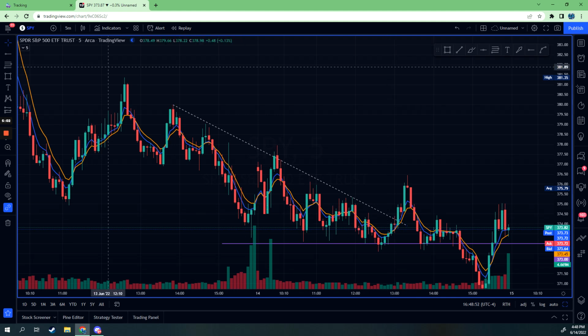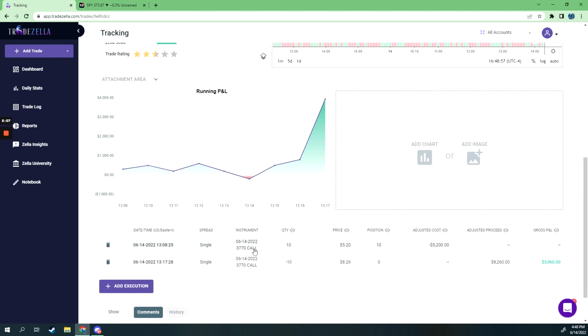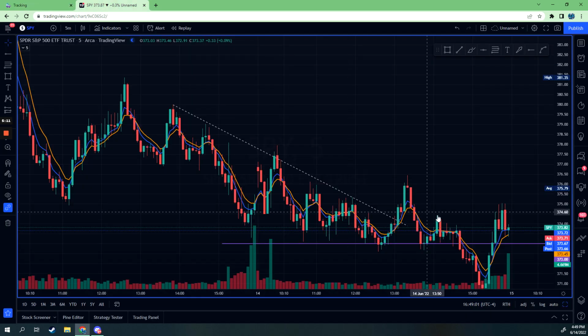This is where I entered my calls. And you guys can see right away, I was up nice. I was up like $500, $600, and then I went red on this little pullback here. Now, most people would have been like, oh, you let a green trade go red. Not necessarily. Whenever I'm looking to enter or exit a play, what am I looking for? I'm looking for a reason to enter, and I'm looking for a reason to exit.